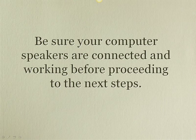So next step is be sure that your computer speakers are on and connected and working before proceeding to the next steps. That's very important. Without speakers, a podcast isn't going to do you much good because it's all audio.